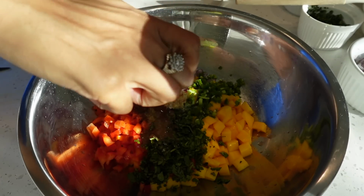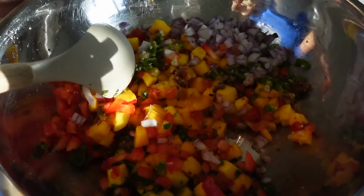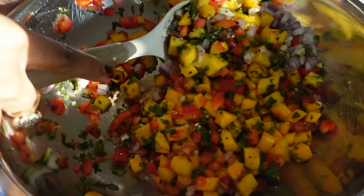It's literally as easy as chopping your veggies. I won't lie to you, you will be chopping for quite a little bit, but it's so worth it because the salsa turns out perfect. You could just never go wrong with a mango salsa, and this is what it looks like.